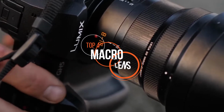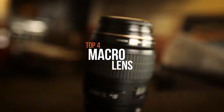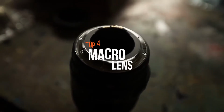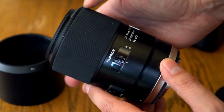A macro lens lets a photographer get up close to minute and exciting details. Unlike regular lenses, macro lenses can focus at a very close range with excellent clarity. There are a few limits to what you can capture as a macro photographer. Some of the most famous objects to photograph are insects, flowers, and food.